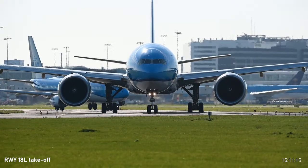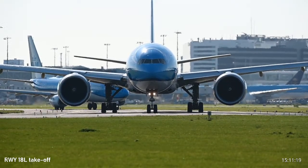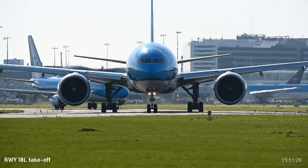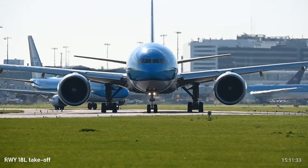Well, it's pretty windy here as well, but I hope the wind isn't too much on the microphone. The wind is pretty hefty, I have to say. Yeah, indeed, Karen. That's why I love this spot. You can really see the contrast between the narrow bodies and the wide bodies here.